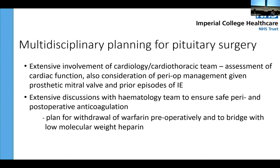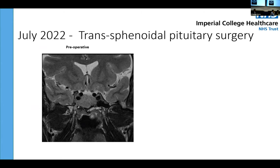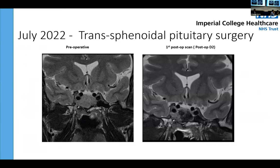The hematology team provided extensive written plans for him, but basically the plan was to withdraw his warfarin perioperatively and to bridge with low molecular weight heparin. Then he underwent transsphenoidal pituitary surgery. This is the preoperative MRI scan, and this one is the day two postoperative scan. You can appreciate there is a good resection in the pituitary fossa. Histology confirmed a sparsely granulated somatotroph pituitary adenoma with Ki-67 of 1%, which again explained why he poorly responded to lanreotide injections.